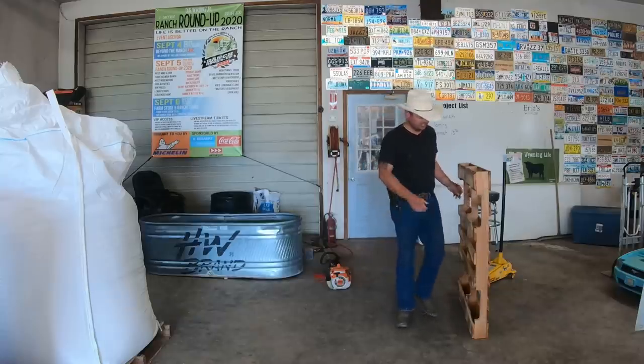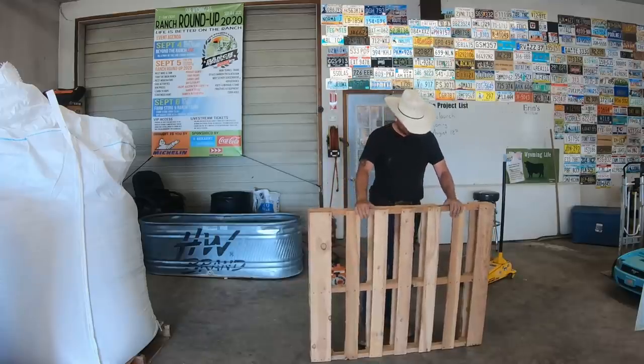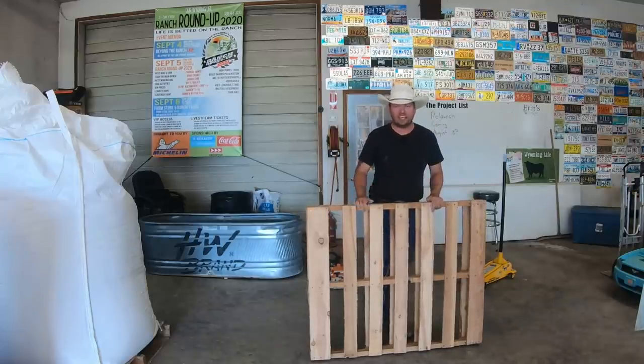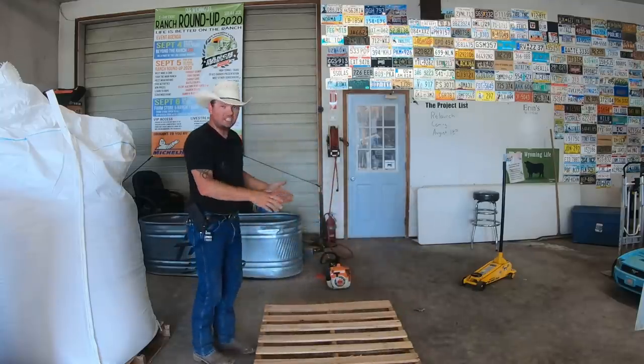First things first, we need a pallet to start with. I wanted to pick a pallet that's in pretty good shape. This one looks to be halfway decent. What we're gonna be doing is cutting a hole basically in the middle of this pallet, framing that hole in order to allow us to get that spout down and through. So that's what we're starting with.